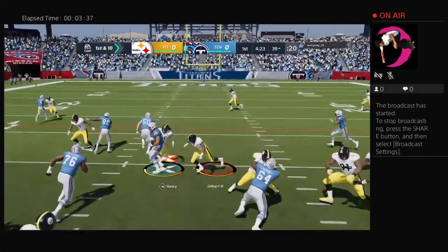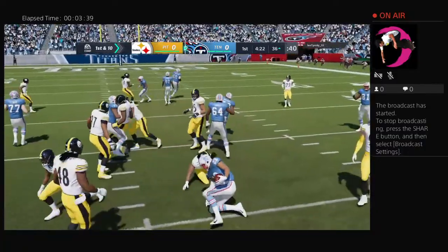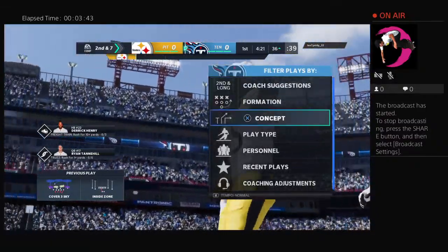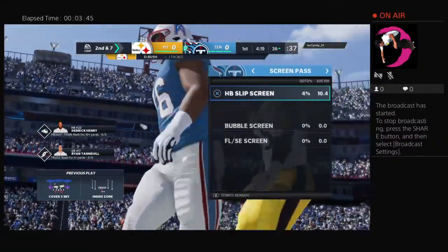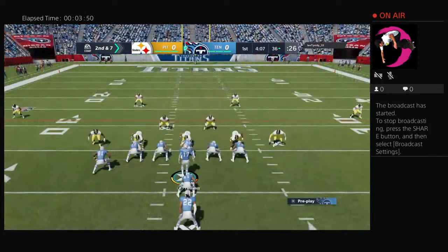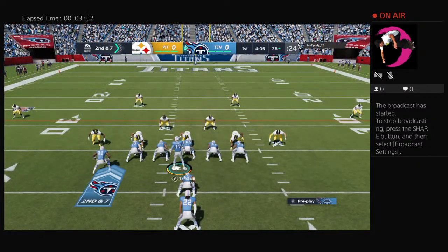A shotgun handoff to Henry. Give him 3 on first down. It'll set up a 2nd and 7. By Devin Bush. A 3-yard pickup. Brings up second and 6. No, scratch that. 2nd and 7.